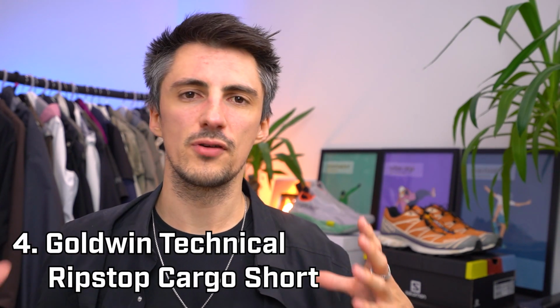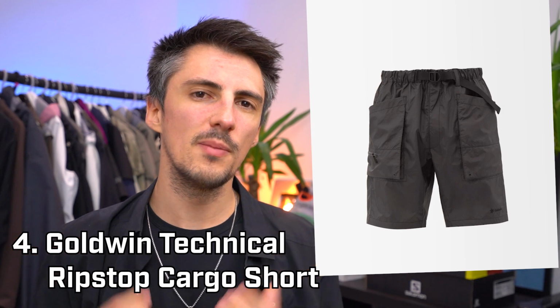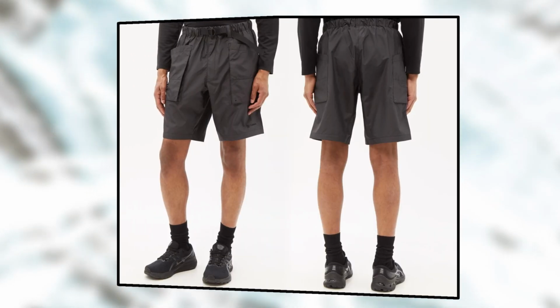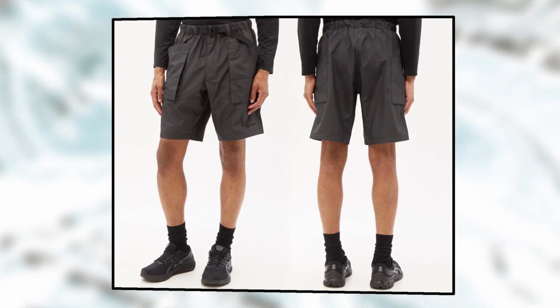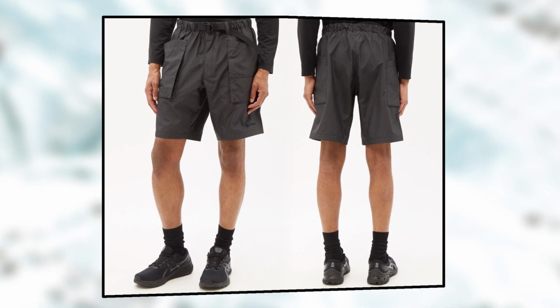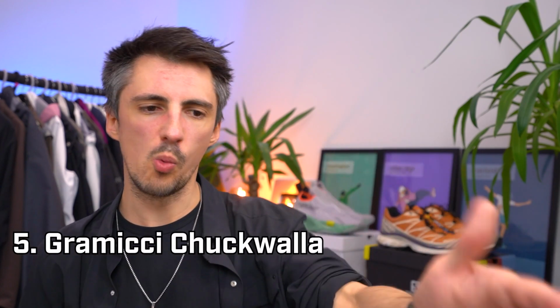Japanese brand Goldwin have a great pair of pocket heavy cargos which still manage to look nice and modern. You've got these really big top entry 3D pockets, which when combined with the pretty minimal branding, means these could easily be styled in a more urban appropriate setting, even though the brand is more associated with the hiker stuff than anything else. At £120, they're a bit more affordable still, but of course there are far more options at this price point and lower, one of which being the Gramicci Chuckwalla shorts here.